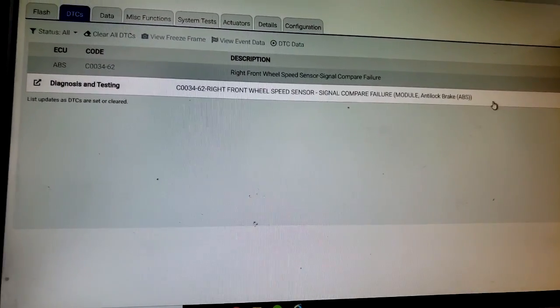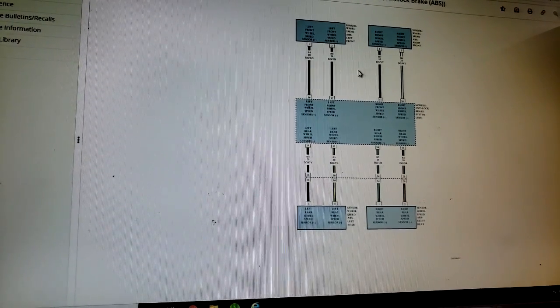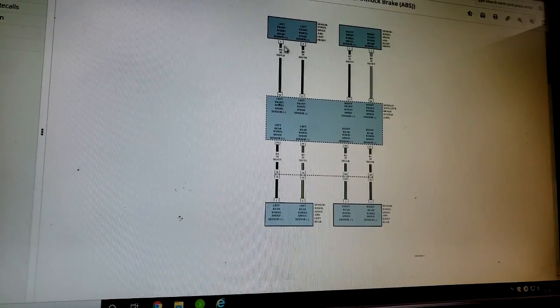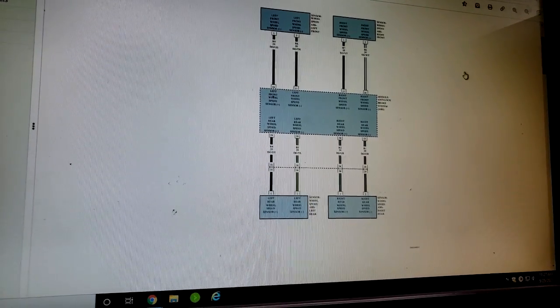No, let's take a look at this diagnostic real quick. We're not going to go through the whole diagnostic. As you can see, the circuit is pretty simple, guys. All right, you got the ABS module here. You got the speed sensor from each wheel. Remember, this module is looking for information on how fast each wheel is turning. It's only 2 wires, guys.